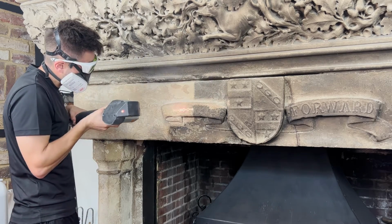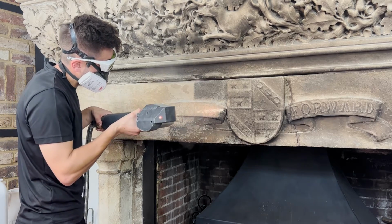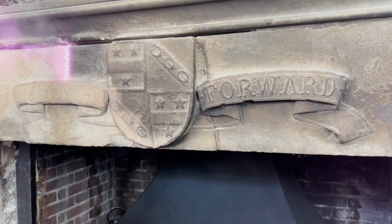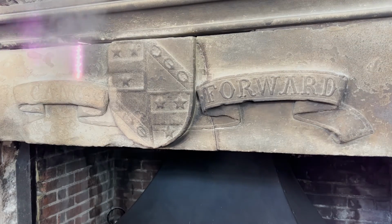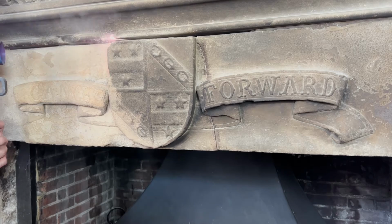Take a look at this incredible fireplace. You can see the words "Gang Forward" and the Clan Stirling emblem carved into the stone, symbols with roots in the deep Scottish Lowlands. Over the centuries, this relic has collected soot and dirt from years of use.